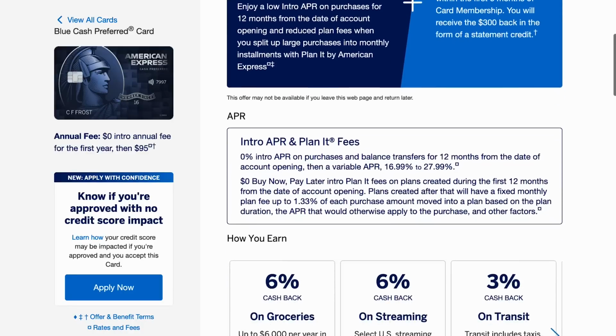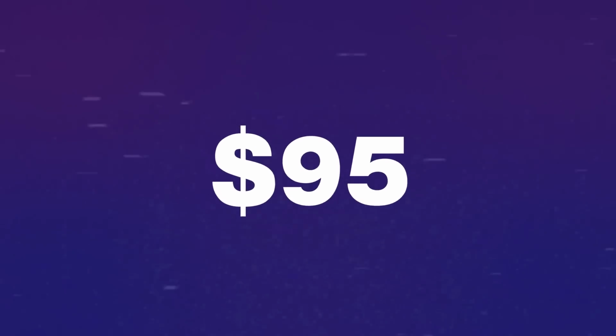Now, if you want an upgraded pick and honorable mention, it's not on this list, but consider also checking out the Blue Cash Preferred. It does come with an annual fee. I believe it's about $95. It's waived in the year 1, but you will instead earn 6% cashback for groceries.